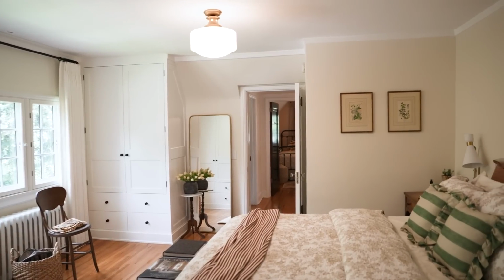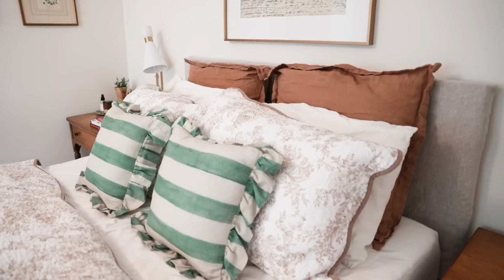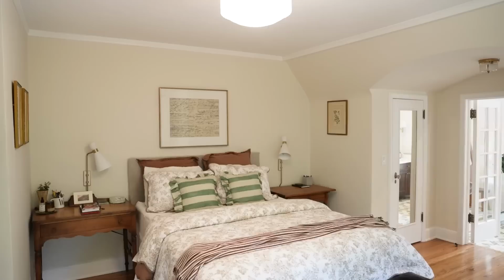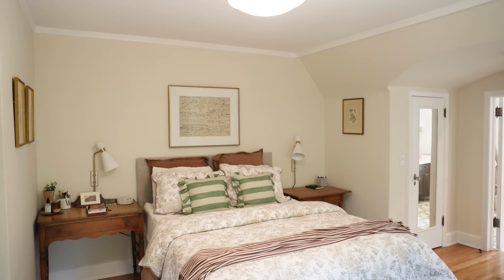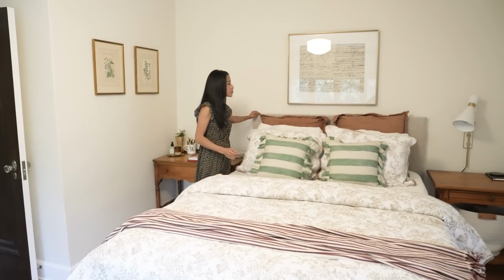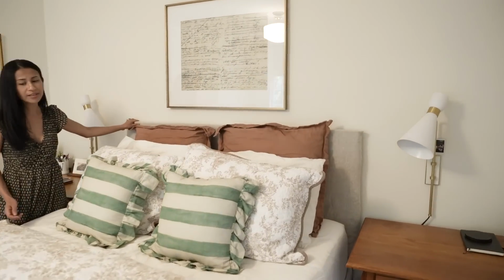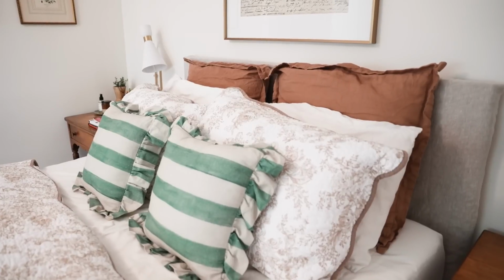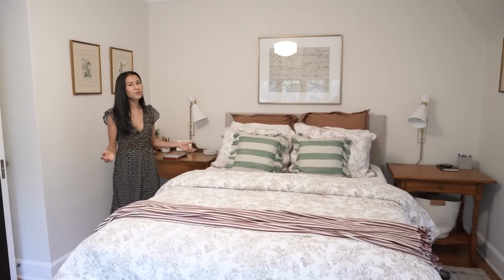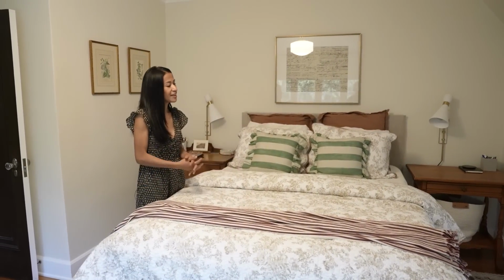So this bed is actually from my husband's bachelor days, and it's got the steel frame, and for the longest time I just wanted a new bed. But then I had this idea. I just threw an old linen sheet over the steel headboard, and I added a bed skirt in here, and now it feels like a brand new bed. So I just love that we were able to create something using what we already have.